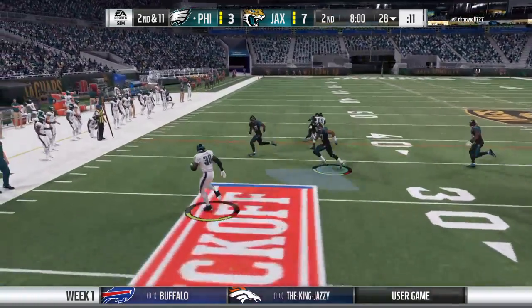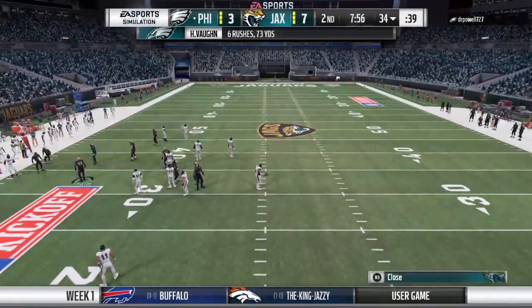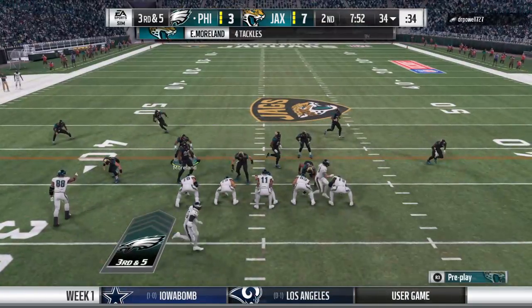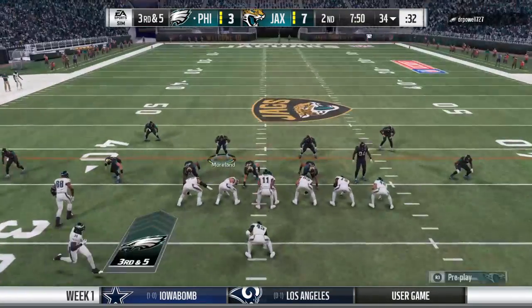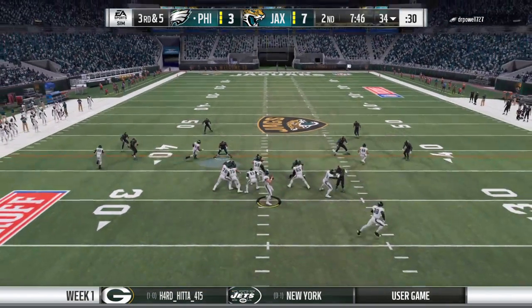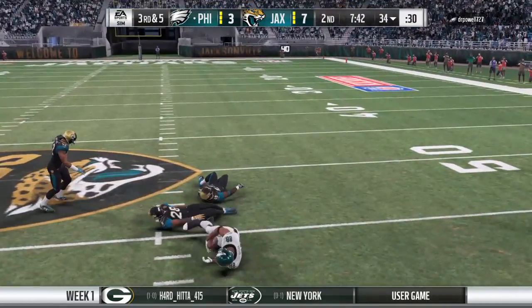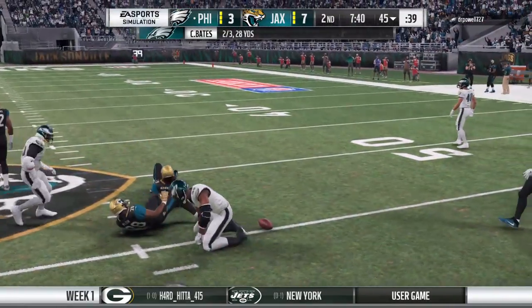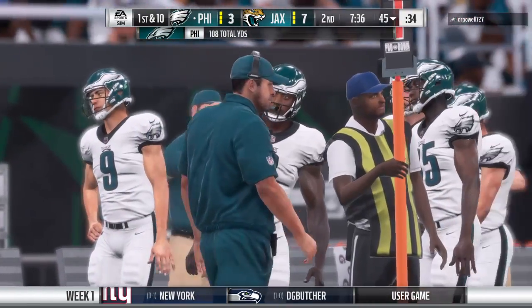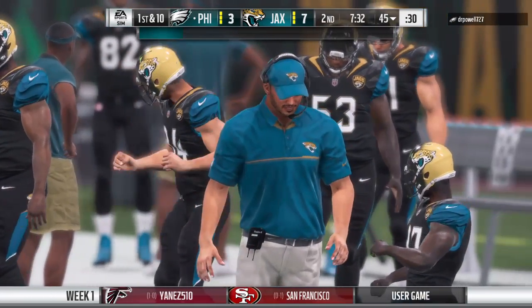And now here's a carry heading left. And he'll take this up near the 35, maybe the 34. He gets them a little over half of what they needed. Now they're looking at a 3rd and 5. Back to throw. Bates. Got his man, complete over the middle. It's Ellis. And he's got the first down as he's up to the 45-yard line. 12 yards there as they move the chains.